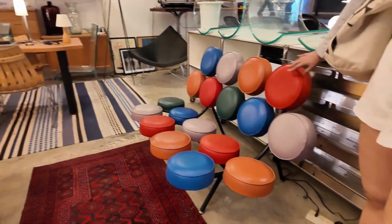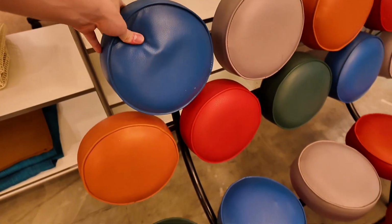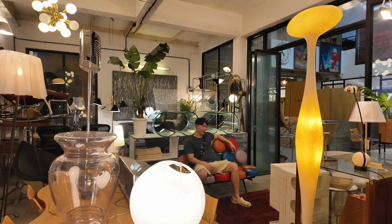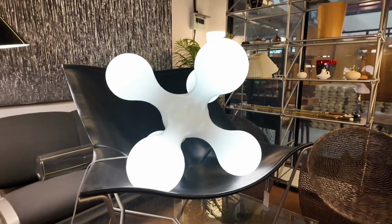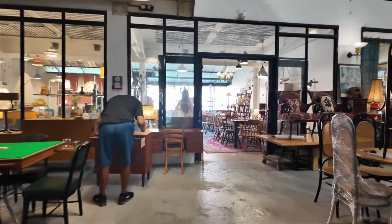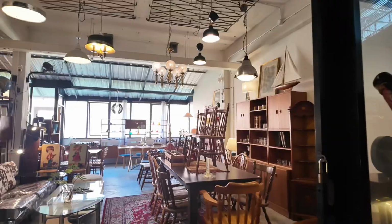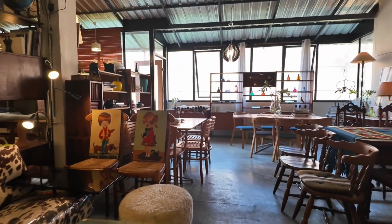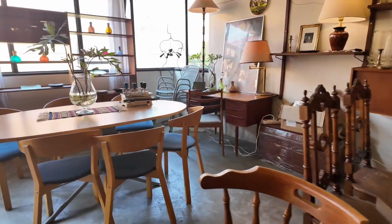Wow, this is cool. Wow, I've never seen anything like this. This chair is insane. Wow, it feels actually pretty comfortable. Let's see what else they have. So we've got a bunch of different rooms, a little bit less cluttered. And actually, I think the design here is a lot more modern than the previous place. I think the selection here is a lot better actually.